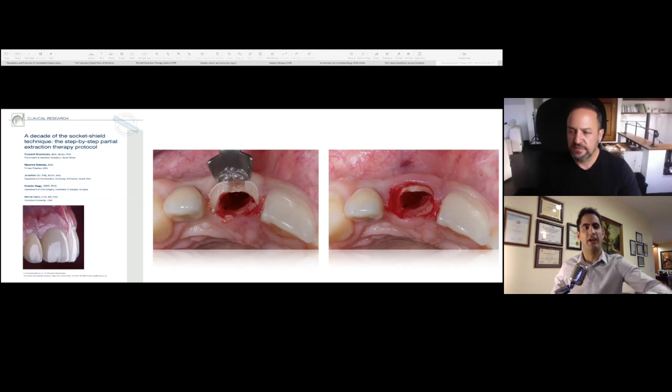Okay, I think now for all the audience to get the concept a bit better, let's talk about the steps in the technique, and how you want to approach it, and when you want to do this technique?